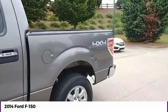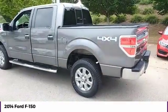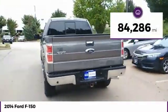A Ford F-150 knows how to handle any situation. It's built to follow orders, no whining. This vehicle has less than 85,000 miles.